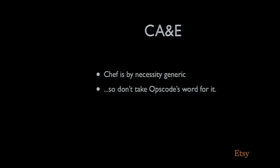But like I said, as a result, this means that Chef is generic. Chef is not customized to your workflow. What Opscode have done is they've tried to satisfy the use cases of most people. That doesn't necessarily mean you're one of them. So don't take Opscode's word for it. If something in Chef doesn't work well for you, change it. It's an open source product. Opscode don't know best.